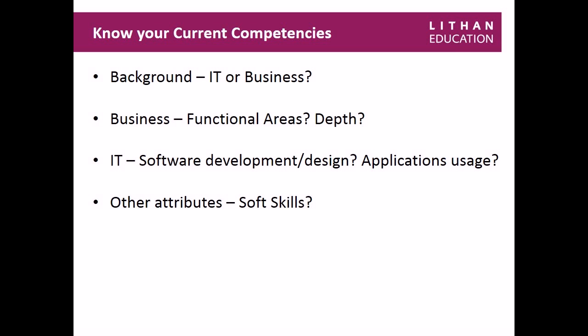Congratulations! You have decided you want to pursue a career in SAP ERP. So how do you go about it? First, you need to know your current competencies. What is your background? Are you more on the technical IT side or on the business side? If on the business side, which functional areas? How deep is your functional knowledge of your business domain?